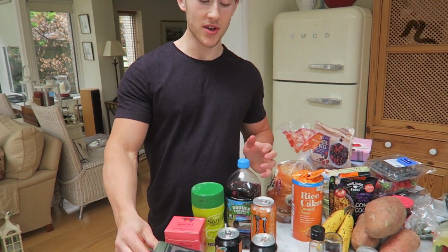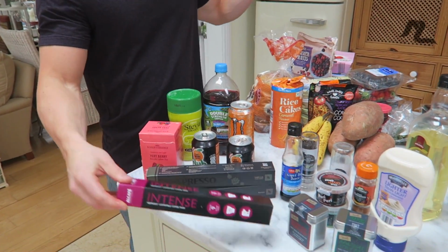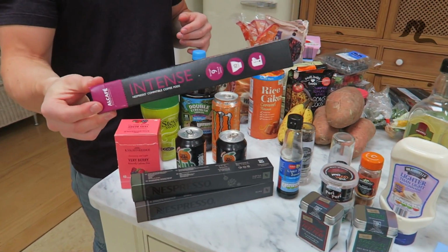Coffee is the main one. I use the Nespresso, because we have a Nespresso machine. You can also get the same capsules in Aldi and they're just as good, and because I drink a lot of it, it's cheaper as well.